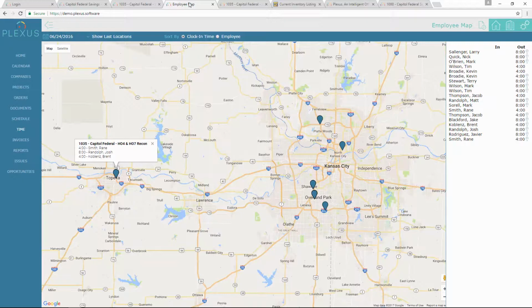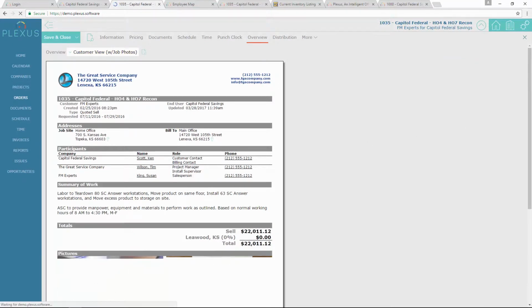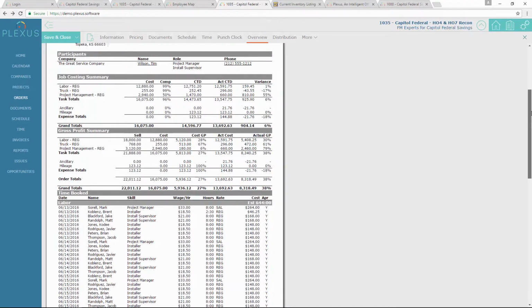Field crews can capture any photos of work performed, any notes, receipts of any unplanned expenses, and any customer signatures that are required. Plexus can also capture payments on site as a sales receipt, or they may choose to invoice the customer later. After a job is complete, managers can see detailed job costing reports including labor, materials, and expenses incurred. Accounting can invoice any jobs that were not paid on site, and Plexus will immediately sync these to your copy of QuickBooks Online for bookkeeping.